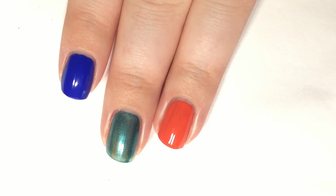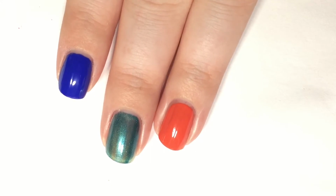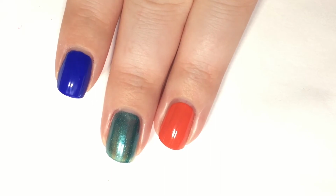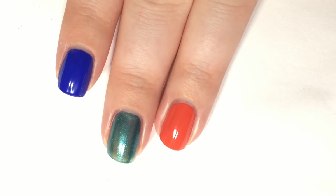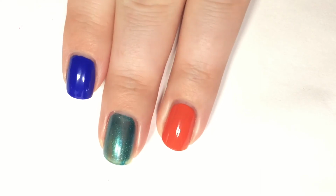With that type of blue, it's a hard one to find, but I've actually seen many people come out with that type of blue this year. So I may just have to show you guys a cobalt blue video because I'm in love with this type of polish color this year. And I think I have found my favorite one. So stay tuned for a video featuring that.